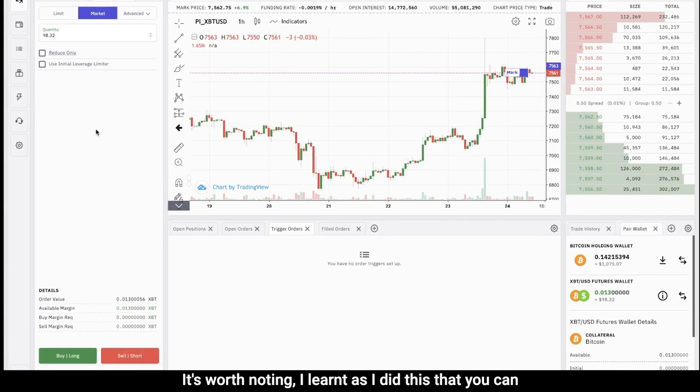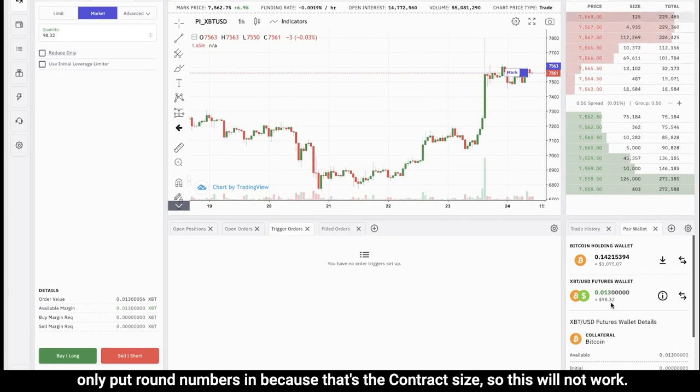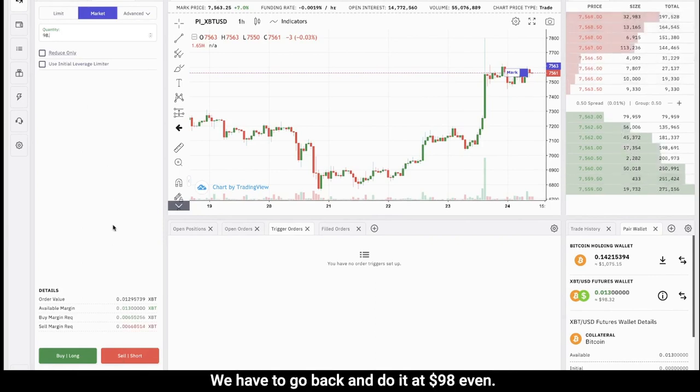It's worth noting, I learned as I did this that you can only put round numbers in because that's the contract size. So this will not work. We have to go back and do it at $98 even.